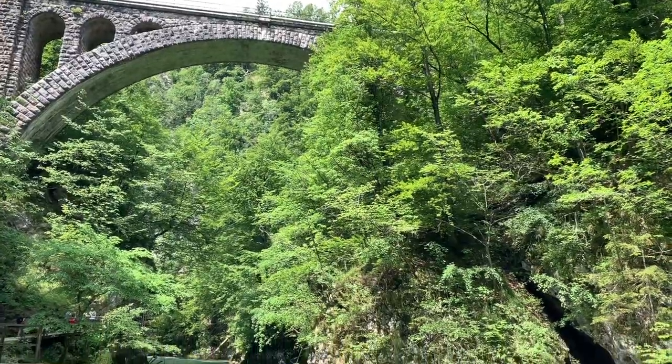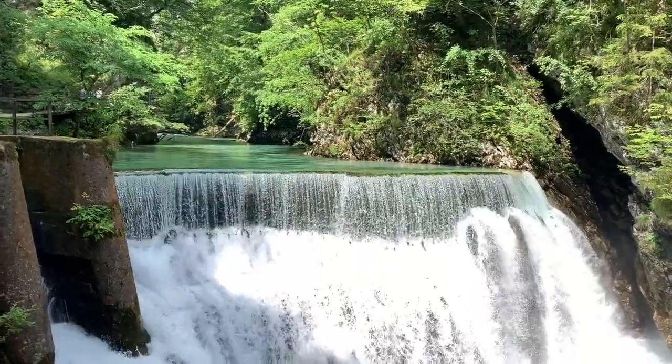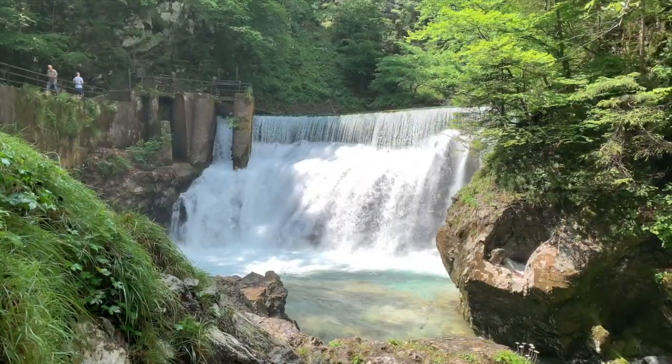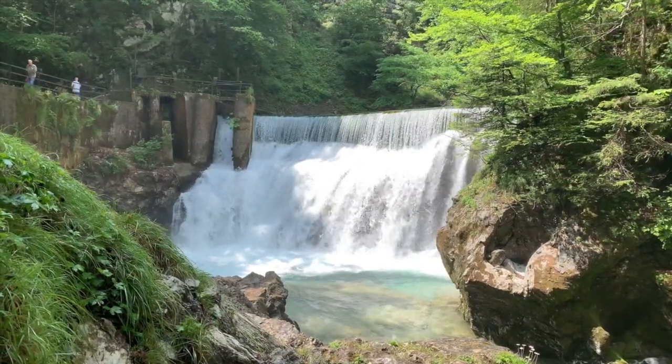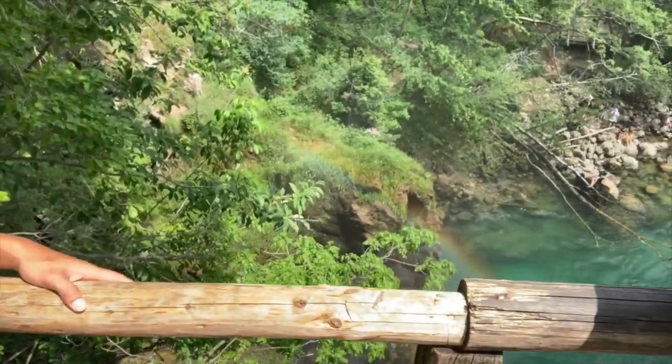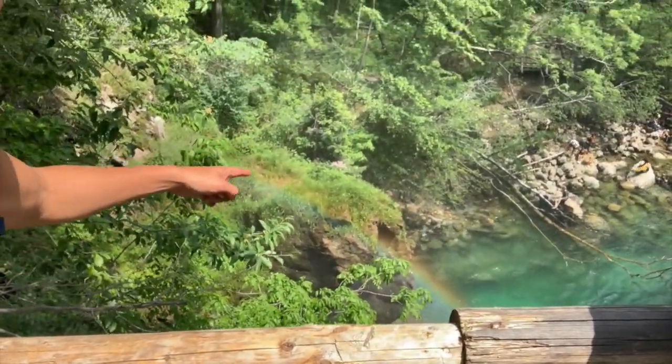The sheer canyon walls are 50 to 100 meters high, with the total slope measuring about 250 meters. The stream has created many erosive features such as pools and rapids. That's a rainbow!